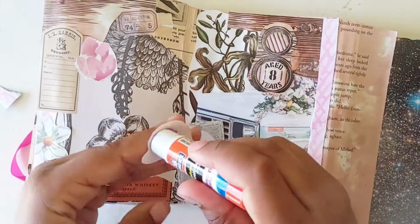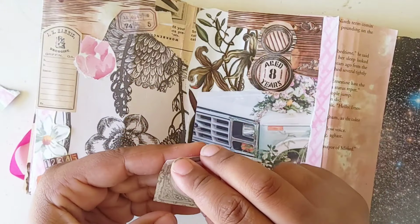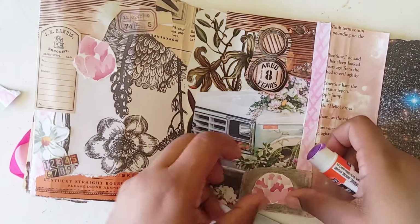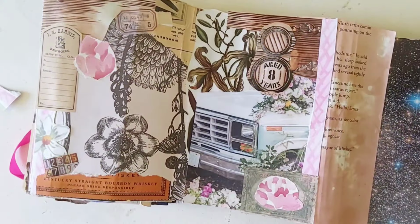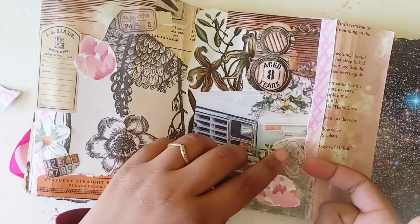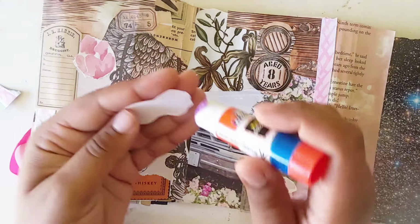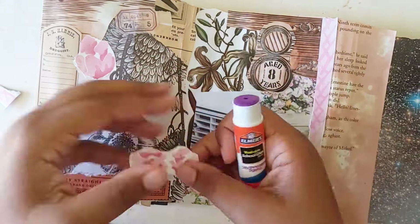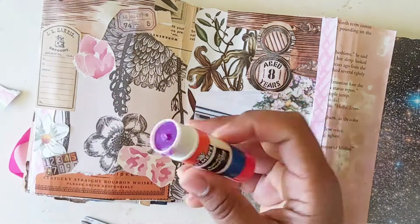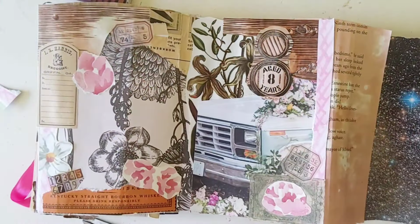Because when I have a border, if it doesn't reach all the way down to the bottom, it makes me squirrely. So that border doesn't reach down to the bottom, so I'm going to put that in the corner so it doesn't bother me. Weird things, but here we are. So I'm just adding. In retrospect, I wish I hadn't covered up so much of the truck, but oh well. I can't go back in time.